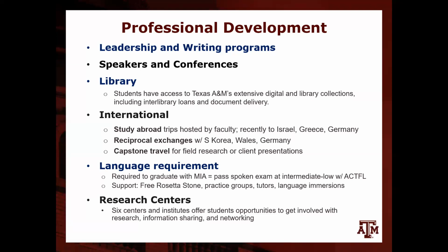We do offer free Rosetta Stone programs, online programs for you. We have language groups that you can practice in that are typically tutored by native speakers or fluent speakers in the languages, and we offer those in a variety of languages. The obvious ones are going to be things like Spanish, French, German, Arabic, Chinese, Mandarin Chinese, Russian. So those are some of the typical ones. And then we've got other people who test in other languages as well. And then I've already mentioned the research centers and institutes here at the Bush School that you can participate in their research programs.